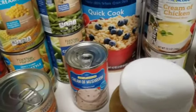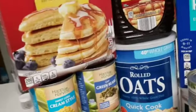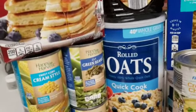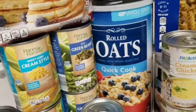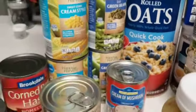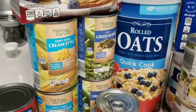So, top, very, very top shelf up there where I can't reach. Inside the cabinet, all the top ones, I put my preps. In fact, let me, can I turn the camera around while I'm recording? Let's see.